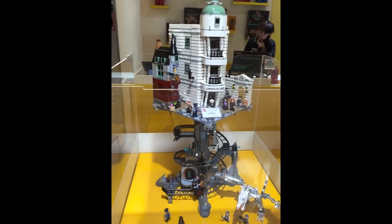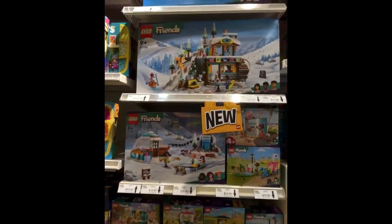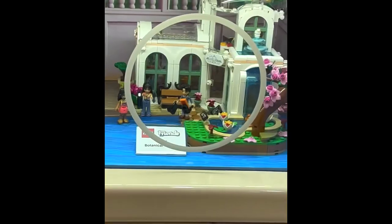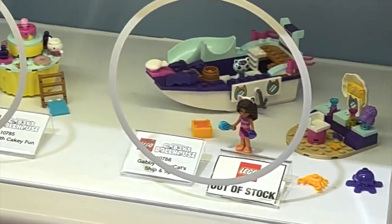Yeah, Gringotts looks amazing, look at that. I really love this new ski resort set. They look super cool. Look, the Botanical Garden. That's beautiful. Oh, it seems like Gabby is really popular. They're all out of stock.